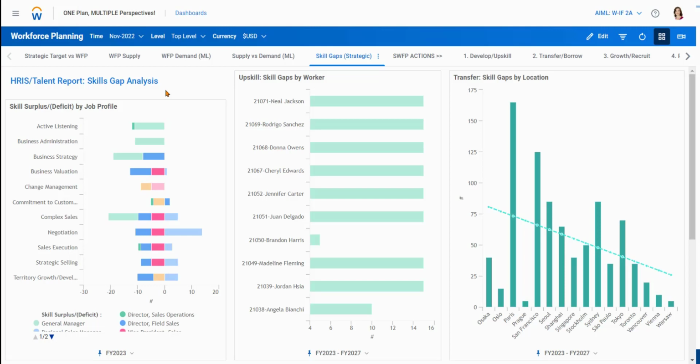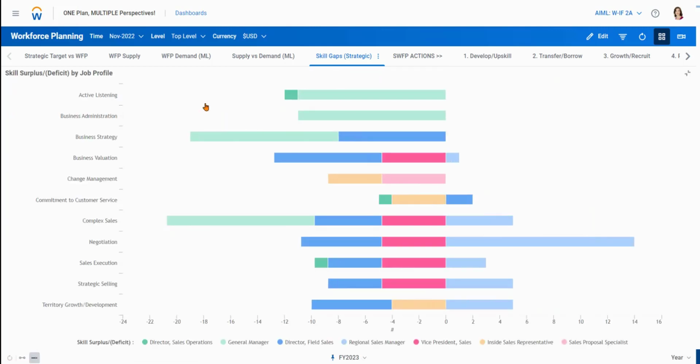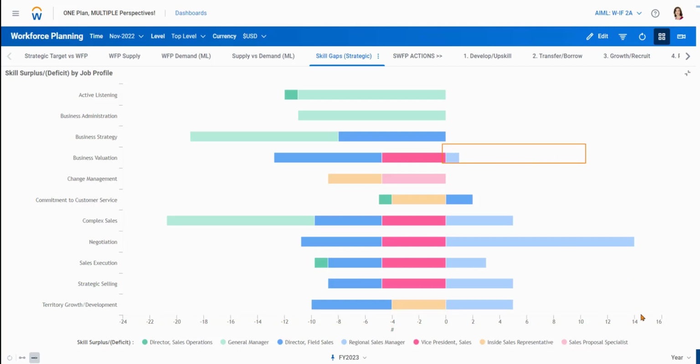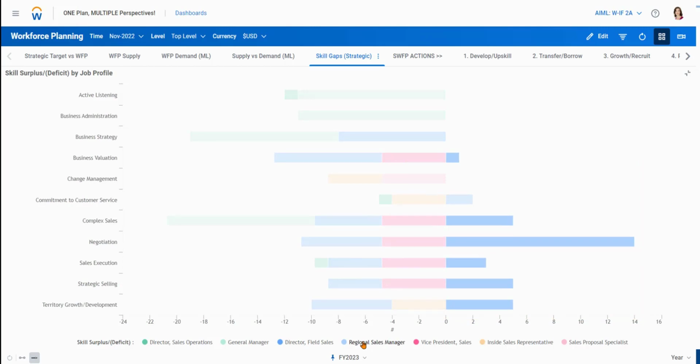Now, this particular graph will identify surpluses or shortages by job profile and critical skill. We can see that critical skills are located on the left-hand side of the graph. There's also a rating scale across the x-axis. So essentially, everything to the right of the 0 on the rating scale is going to represent a surplus of that particular skill. And because the graph is color-coded by job profile, we can easily see that there is a surplus of skills held by regional sales managers, and all other sales job profiles are facing a skills deficit. This is consistent with the other data we have seen so far.